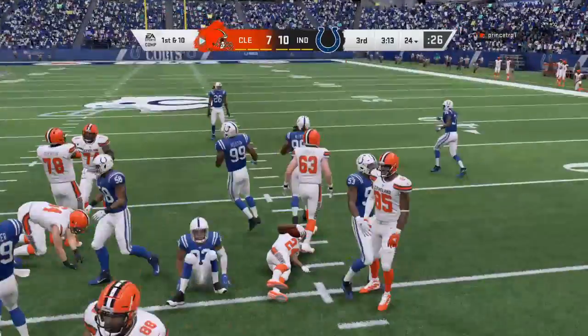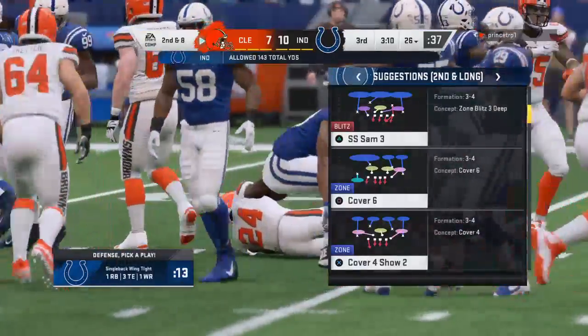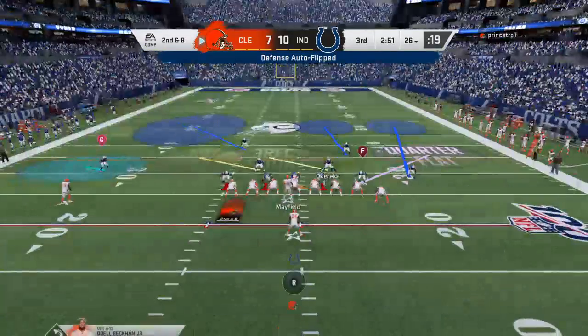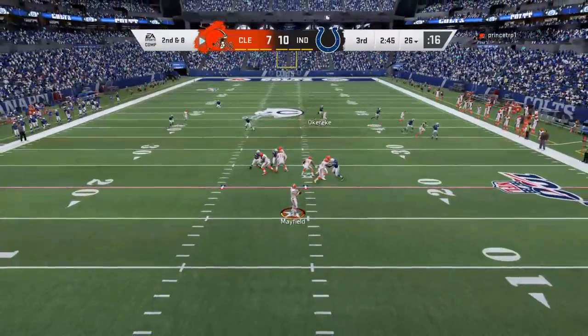A run for Nick Chubb. Give him a couple on the carry there, 2nd and 8. Well, if the coaching staff's doing a good job upstairs, they'll file away what they just saw from the defense right there. They sold out to stop that running play. I'd say keep that in mind. They want to try that again. Go play action, hit them over the top. Throwing on 2nd and 8.